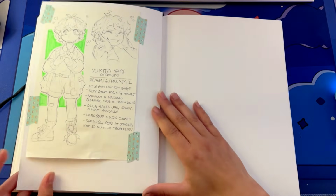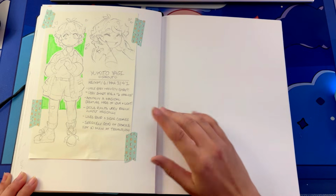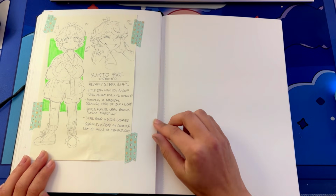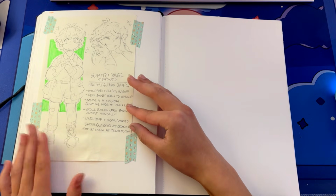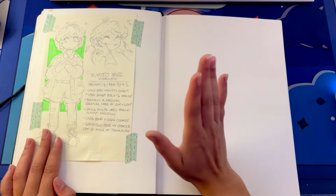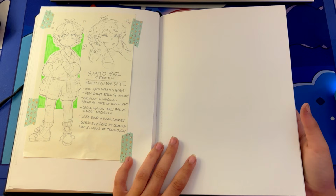And then the very last page that I filled in this sketchbook is not even a page that I've drawn on. It's just a page I taped another piece of paper to. And of course, it's more Yukito. He's in a different little outfit. And yeah, as you can see, I am not finished with this sketchbook yet. I have about half of it left.